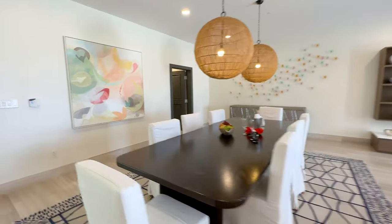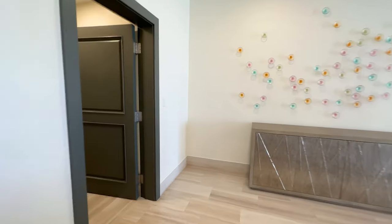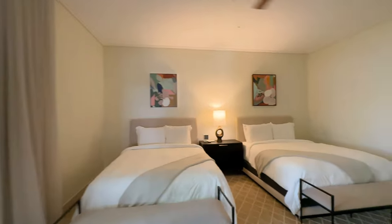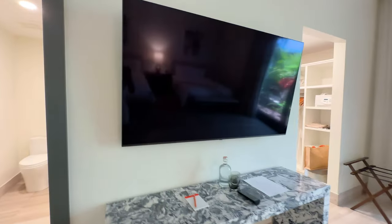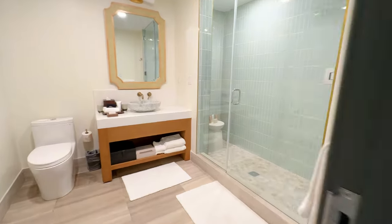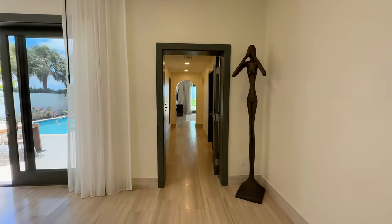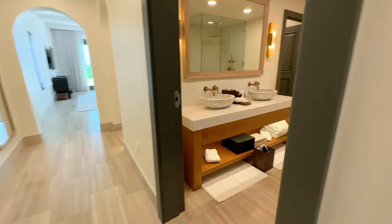You have a big dining table, and then back here you have the second master suite, and listen to that, pure quiet. It is so tranquil back here. Now for the final grand master suite. Let's go check it out first.